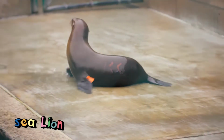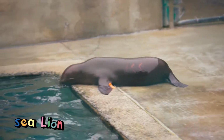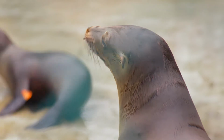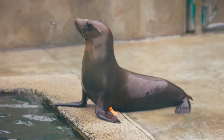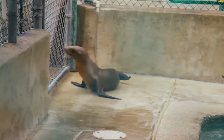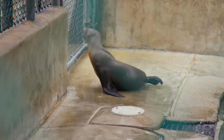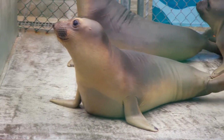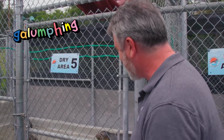So we have a California sea lion. You can tell a sea lion as different from a seal if you notice ear flaps on the outside, long front flippers that he's balancing on with no claws, and his rear flippers tucked underneath his body. So a sea lion can more or less walk on all fours, as opposed to the elephant seals and the harbor seals that have to inch around on their bellies like a worm. We call it galumphing.